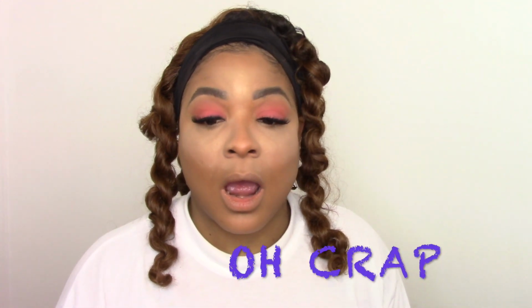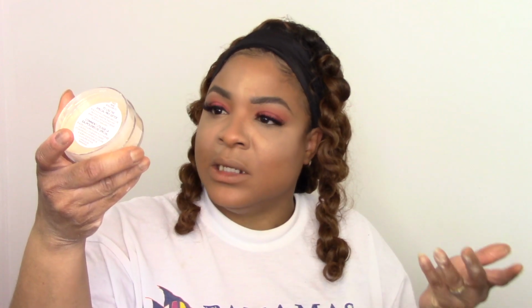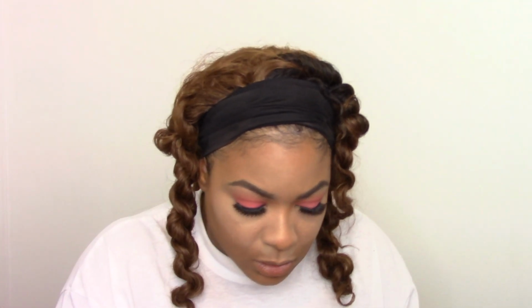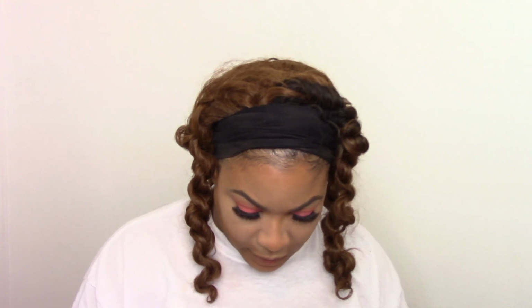Do y'all see that? You see that shine? It looks gold. And that is not the bronze highlighter I put down below. This powder has gold reflections in it. Oh my, do y'all see that? Instantly natural, healthy looking glow. Oh my God, y'all, I don't want glow. I got highlighter for that.